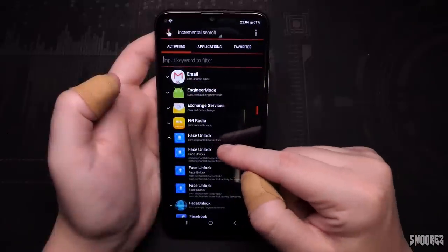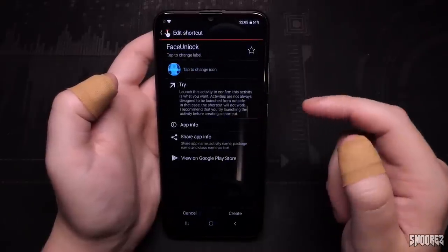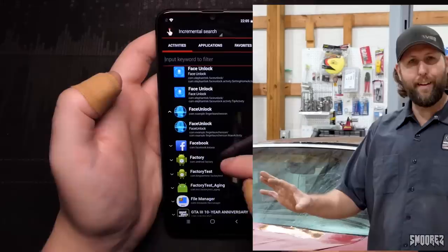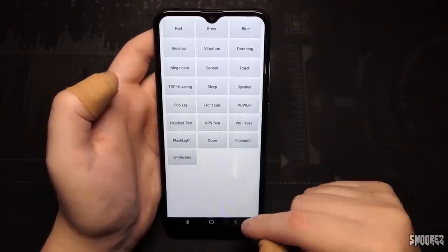Face unlock is by Elephant Tech. Yeah, okay. Finger launcher icon for face unlock. What is this then? Is it the same? It's the same. Factory. Oh, okay. That is the testing for the device. Let's try the other one.